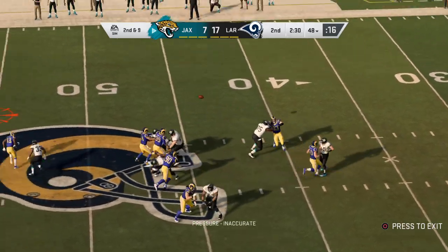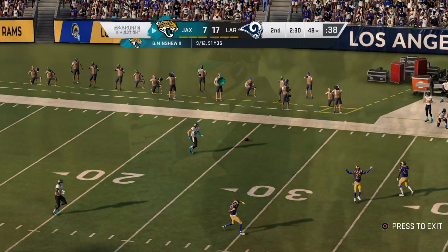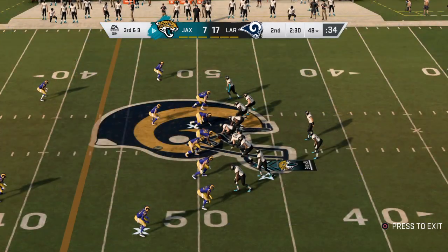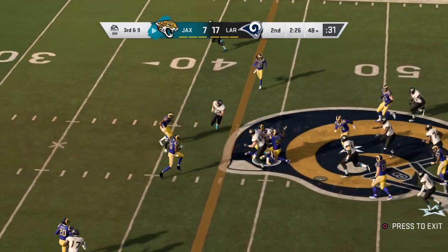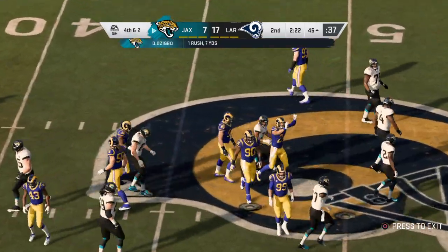On second and 9, Minshew looking middle, and it's incomplete. The Jaguars on third down. 3 for 7 so far in this game. This is 3rd and 9. They'll run it now out of the gun. And he's going to come up a few yards short. Brought down at the 45.